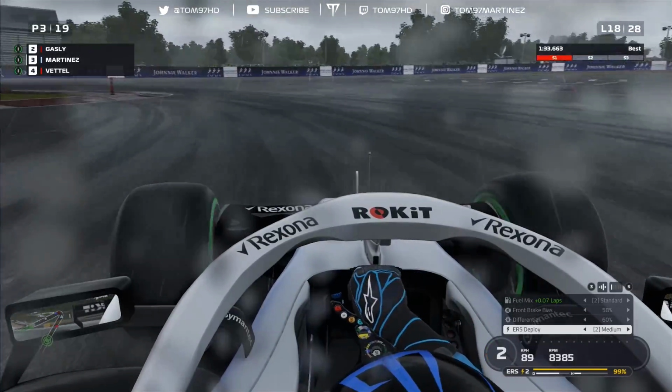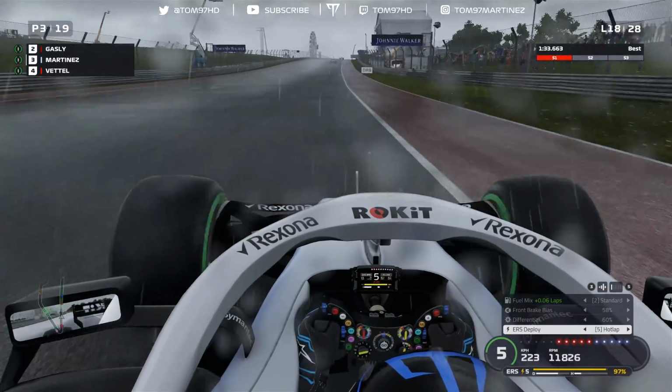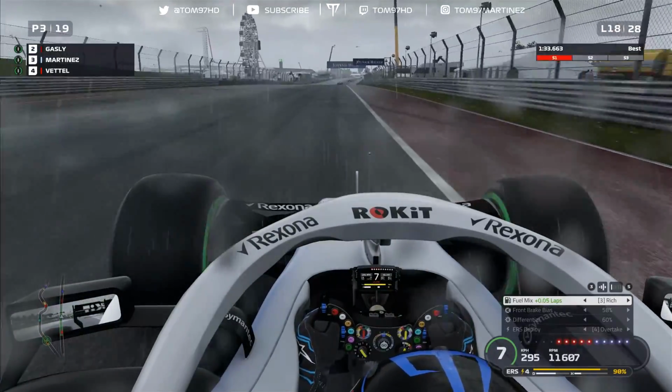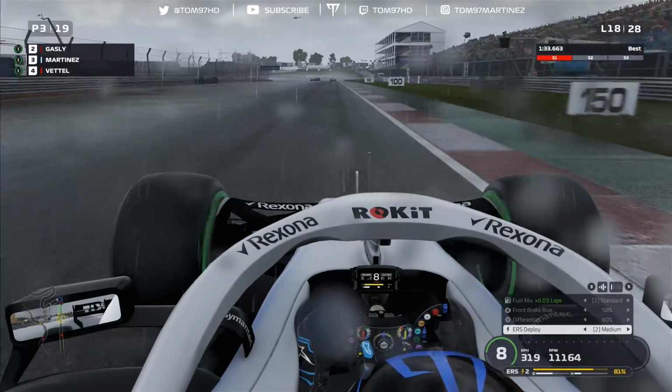I'm starting to come alive as well. The tyres are not overheating, so I can start to push, and it's making a difference. I've got pace. If I can get Gasly and finish second, I'd be very happy because it limits the damage, and Verstappen doesn't catch up that much in terms of the championship. So, let's try and get off the Pierre.